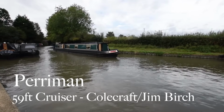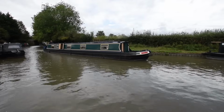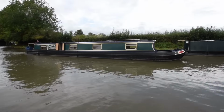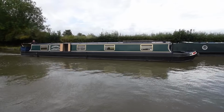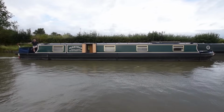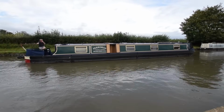Here comes a lovely boat. She's called Perriman. She's a cruiser stern narrowboat, 59 feet. She was originally built in 1990 by Colecraft, but in 2012/13 she was completely stripped out and refitted by Birch, who you may have heard of, very highly regarded boat builder. She was last blacked in October 2021.